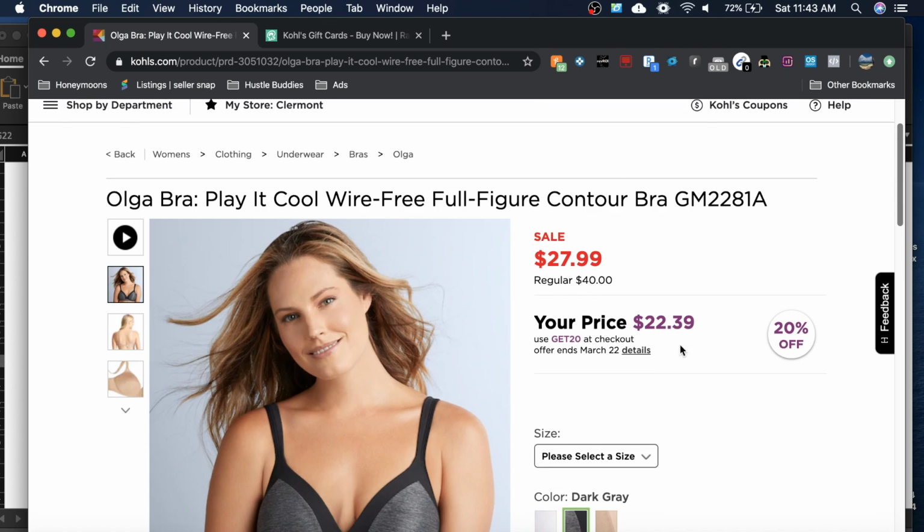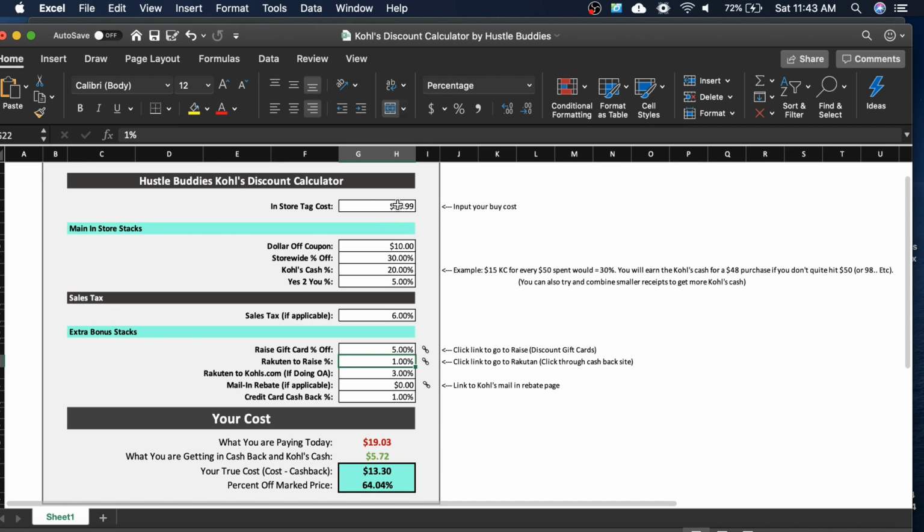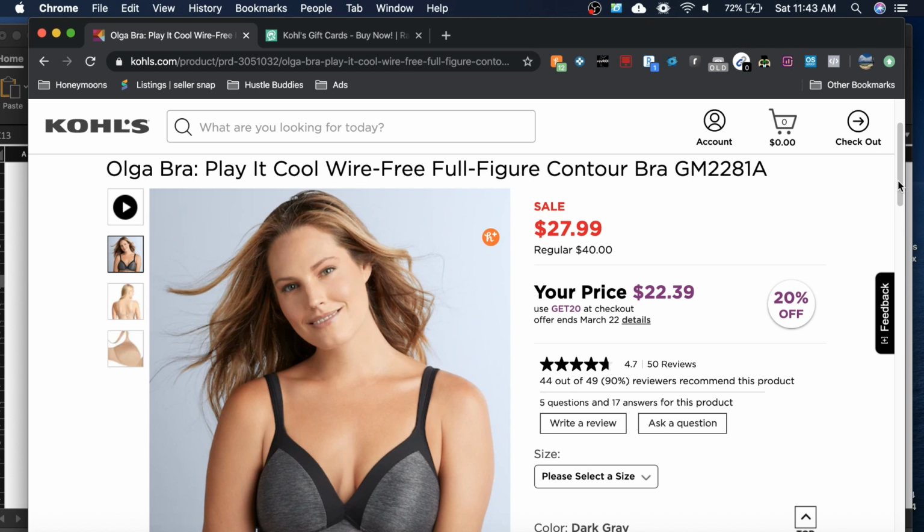Okay, so we pulled this up. Now, if you remember from our Kohl's discount calculator, let's type this in. So $27.99. Let's see what that is actually going to be costing us. $27.99. It jumps through everything. My true cost is $8.87. Okay, so $8.87, about $9.